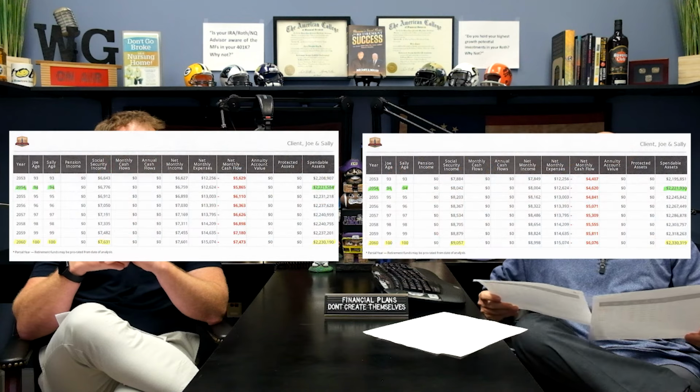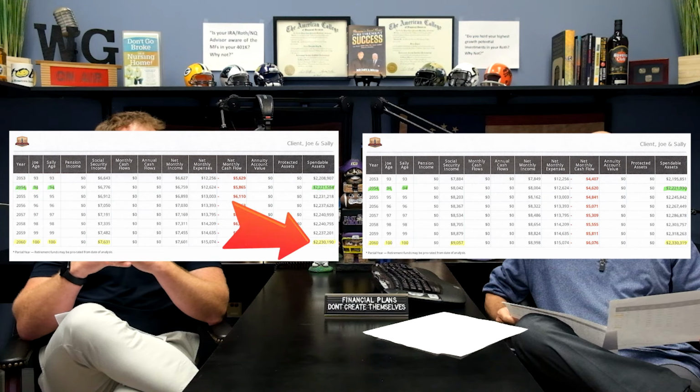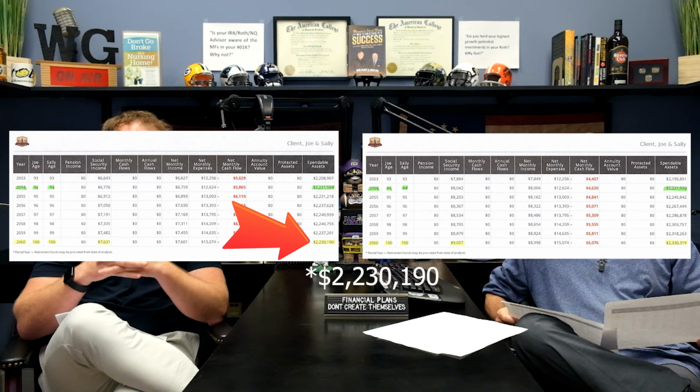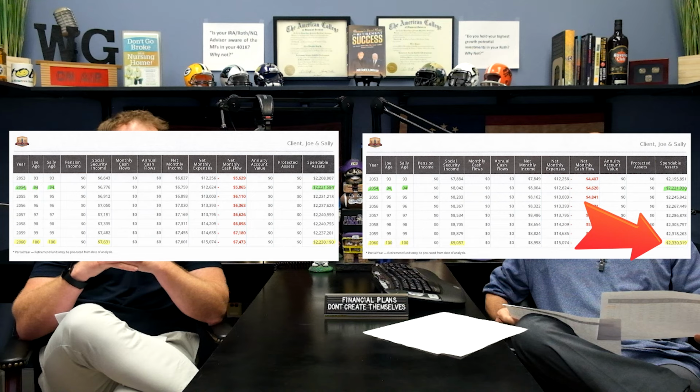Let's go ahead and fast forward all the way to year 100 now. And at age 100, if they'd filed at 67, as you can see, they have $2,237,000. But if they delayed their Social Security for a few more years and got that 8% a year compounded annually cost of living adjustment, in the year 2060 at age 100, their benefit is about $100,000 more. It's $2,330,000. Okay, so my nest egg grew.